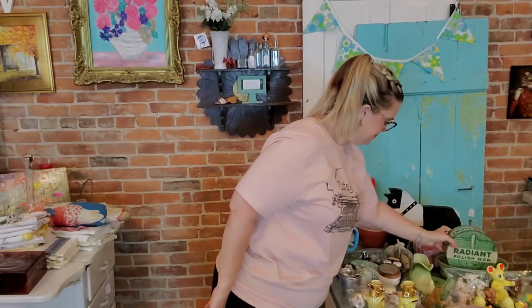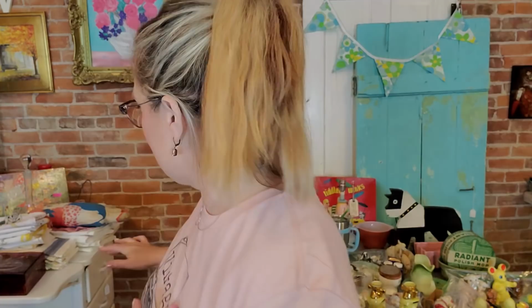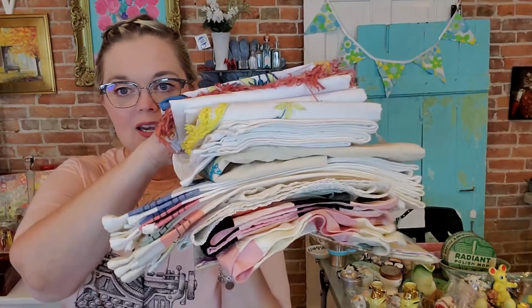Okay. I don't show the linens. I'm going to keep the linens a surprise. I do have a stack of them. I'll show you here. I have a stack of them ready to go. I didn't get those from the antique mall. Those are just ones that I've had for a while.